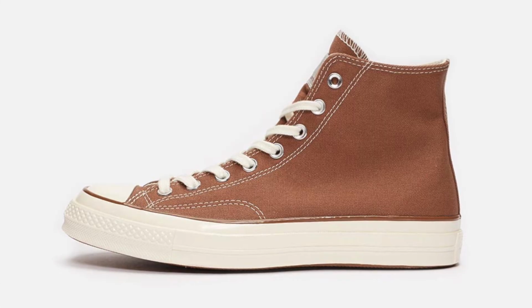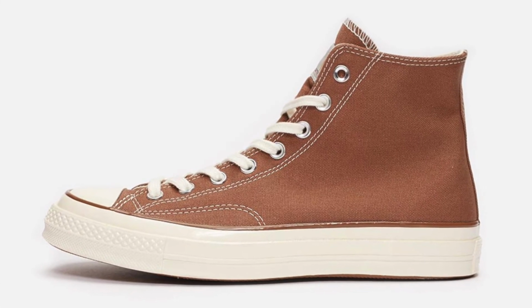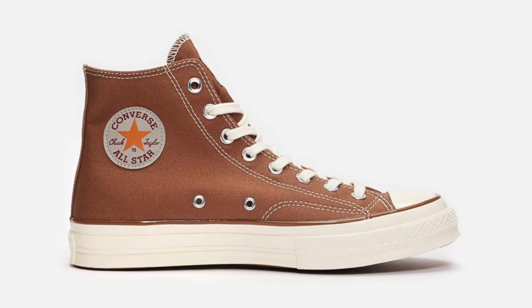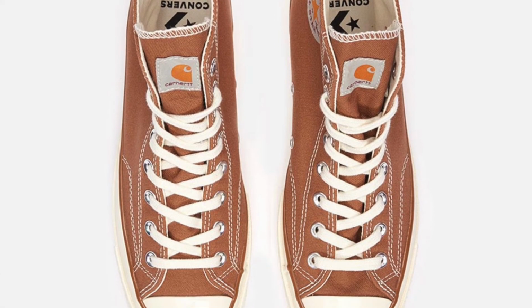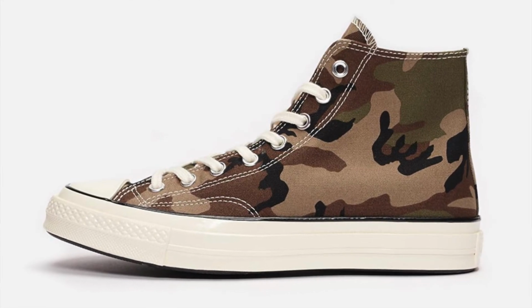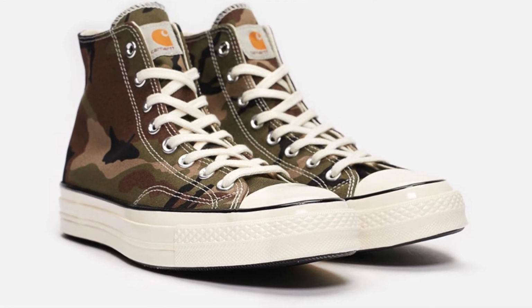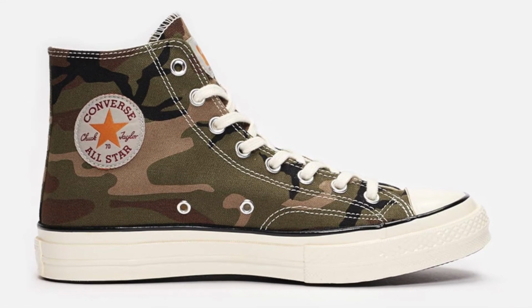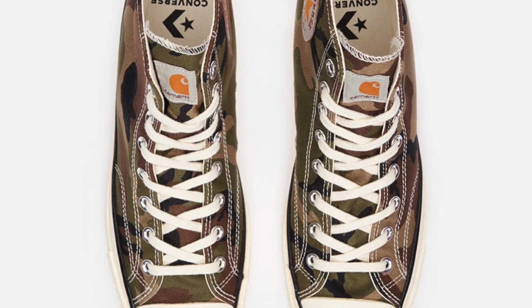So for the 31st, we have the Carhartt Chuck 70 High Dual Pack. It's basically 2 Chuck Taylors. I'm glad they're both Chuck 70s, so you've got that extra padding and that sail midsole. They've got Carhartt logos on the tongue and on the insole. One is brown and the other is camo. They're going to be $110 a piece. They're going to be on Carhartt.com and Converse.com. You know, I actually may try for these. I like the camo ones, and I don't have camo Chucks, I don't think.